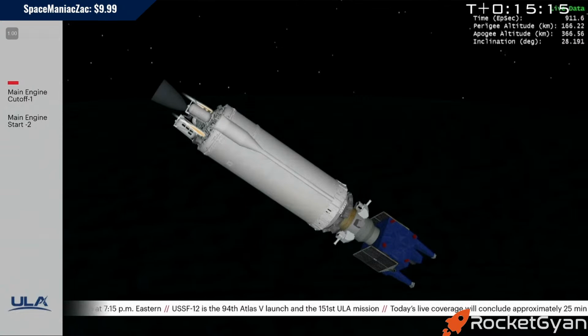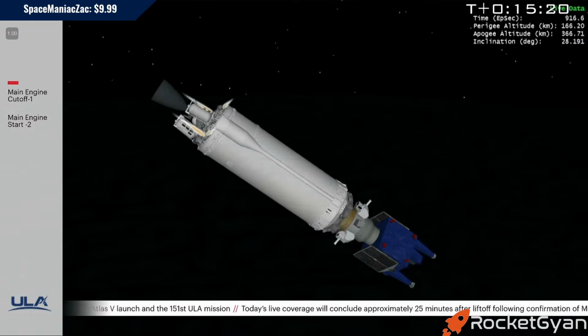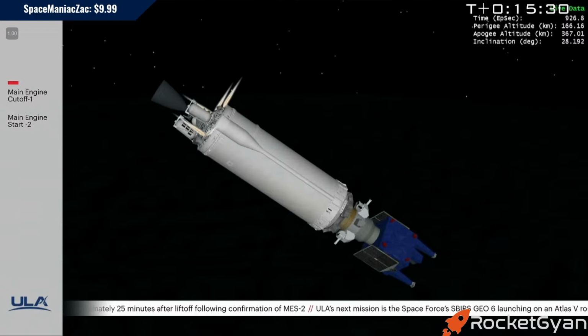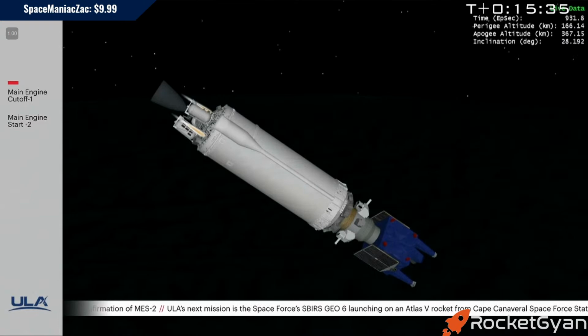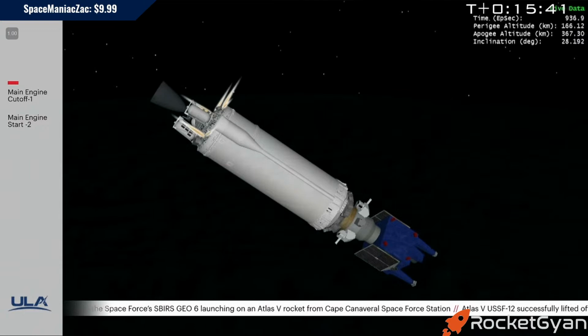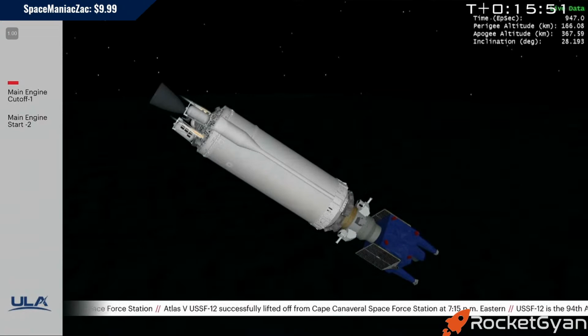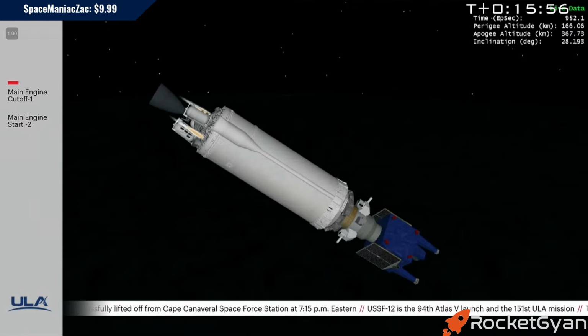Right now it's in a parking orbit of around 300 kilometers or so, and then it will raise its apogee to 36,000 kilometers. Once that is achieved, that would be the second burn. Once that is achieved, it will go to the apogee and do the burn to circularize for the geosynchronous orbit. So this will be the hardest for them to do, and hopefully they'll do their traditional bull's eye mission this time also.